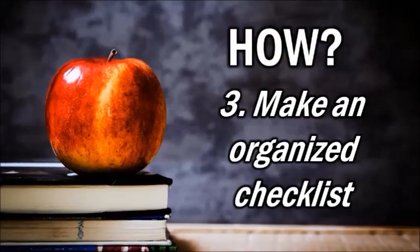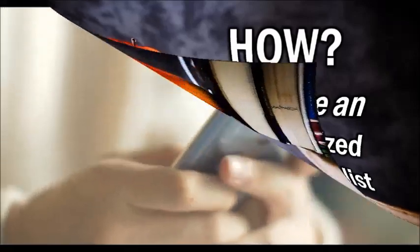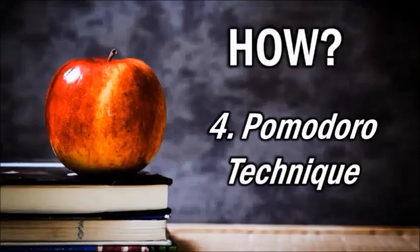Next is to make an organized checklist. It is where you prioritize what's the most important subject, topic, or concept that you still have to study or review. Next is to follow the Pomodoro technique.